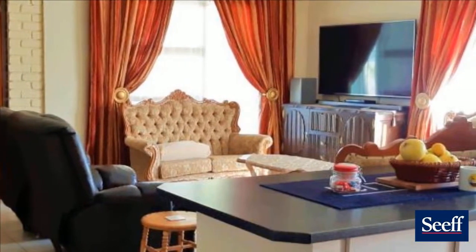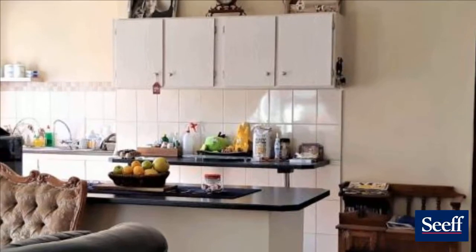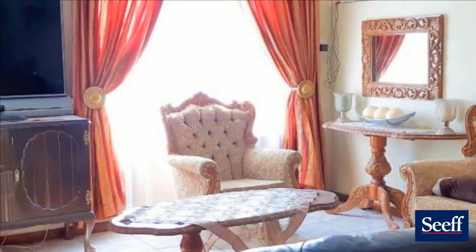This property would be ideal for the following buyers: investors, large family staying together, family with their own business, commercial use, and also a private buyer looking for a property that could generate an extra income to assist with bond payments.